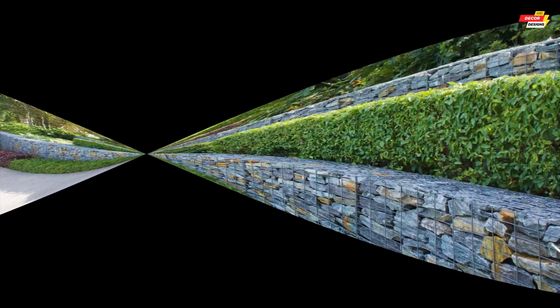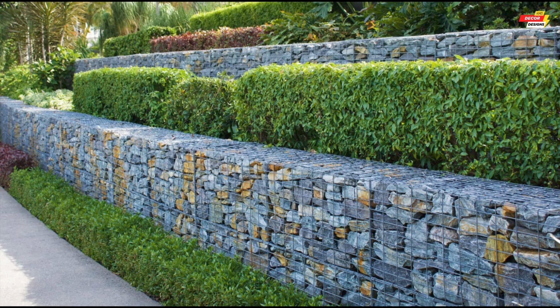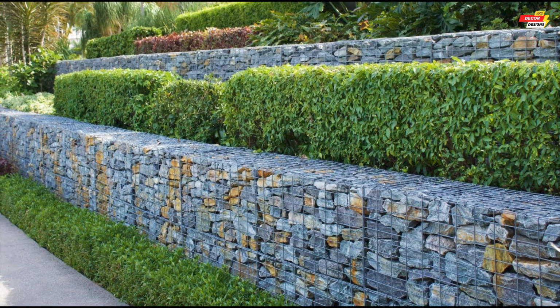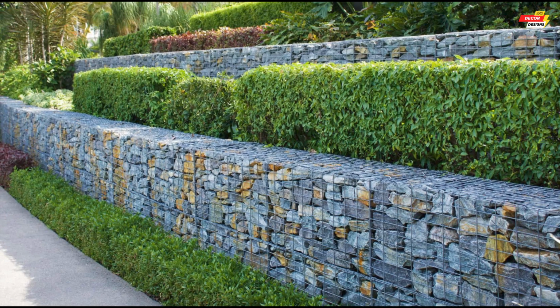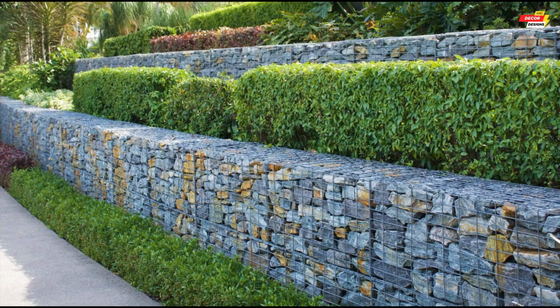Each level of the gabion wall is topped with meticulously manicured hedges, creating clean, horizontal lines of vibrant green that contrast beautifully with the rugged texture of the stone-filled baskets. This design is a perfect blend of modern and natural elements, offering a unique and sustainable solution for managing significant slopes.